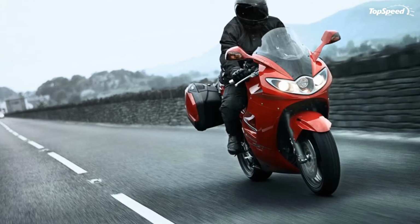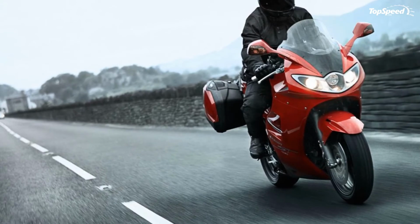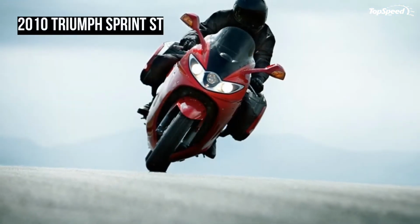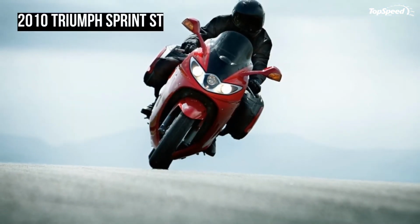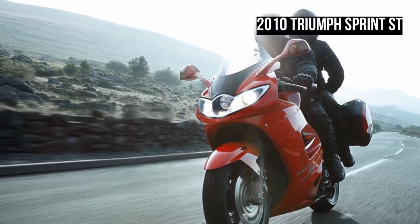Your opinion of the Sprint will be very positive, with the superb engine playing a big part in that praiseworthy view. It's easily the best motor Triumph has ever fitted into one of its bikes, and in its role as a sports tourer powerplant it's just about perfect. Superbike.